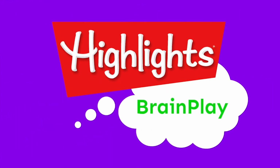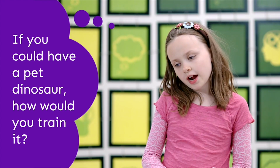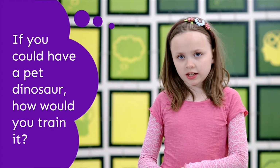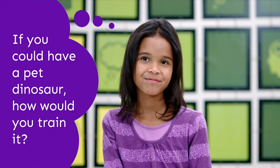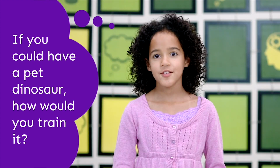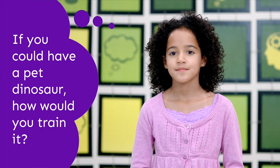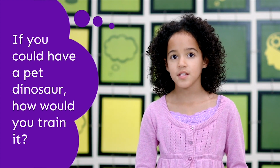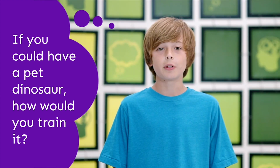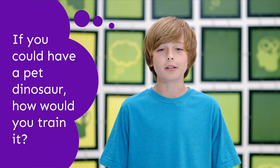Brain play. If you could have a pet dinosaur, how would you train it? I would train it kind of like you would train a dolphin. I just train it to be nice. This means spin, this means jump. I would train it with a treat because it would know that every time it did something good it would be rewarded. I would train it to fly, because then you would get to places faster than with a car.